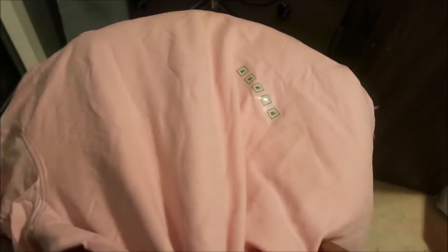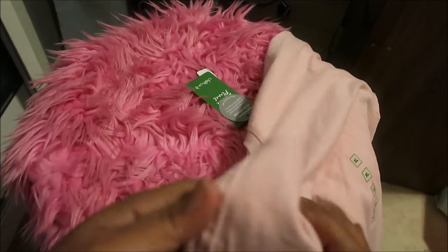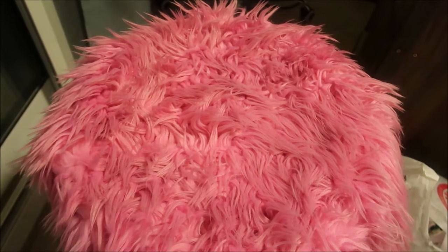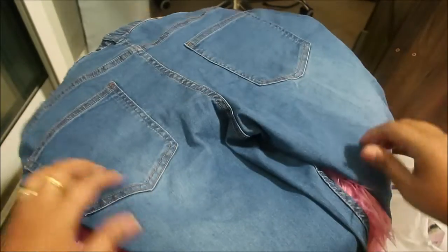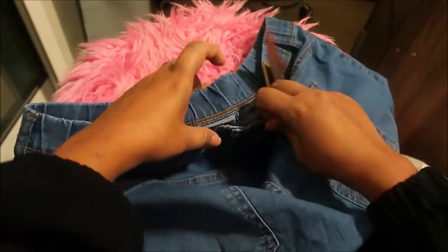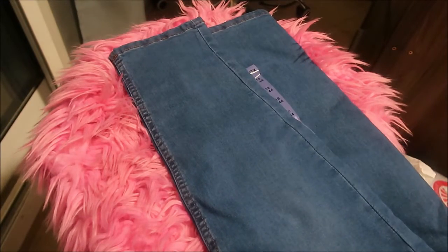I buy this plain one, pinkish plain one. Okay, half sleeves and round neck. I buy jeans. Okay, normal like this. Okay, have two pocket here. And I will show you, it's from here like this, and this is like the cut. Okay, the cut of the normal, okay.